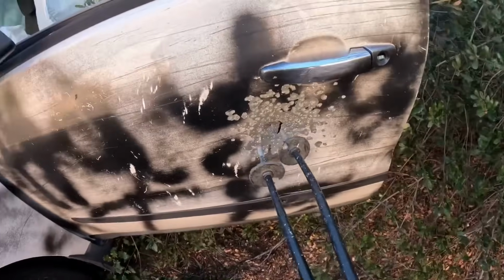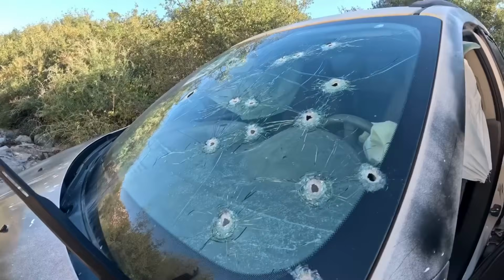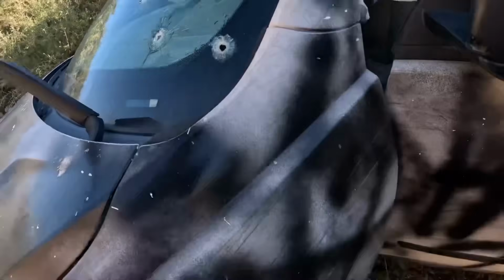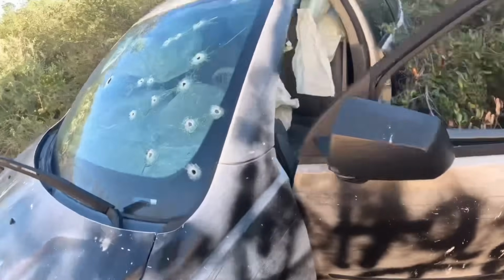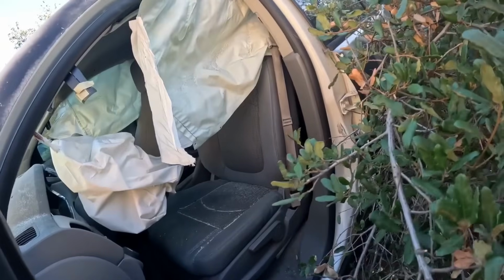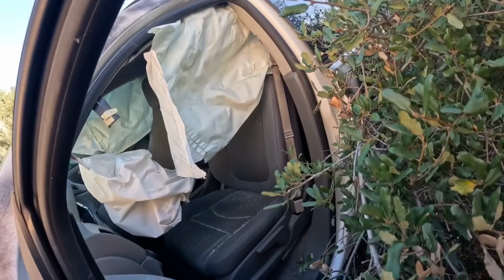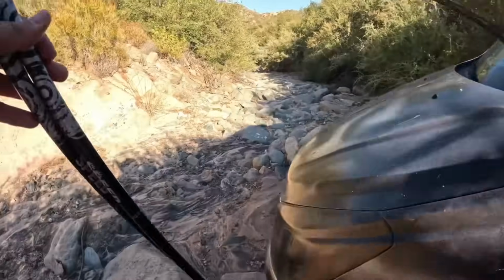That shotgun blast right there. Someone shot it right here with some type of handgun. I don't know.